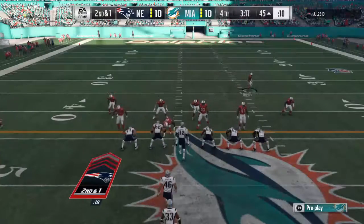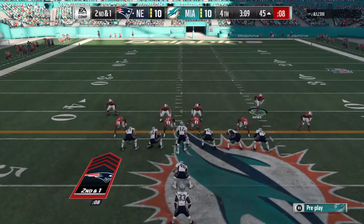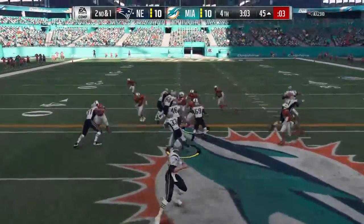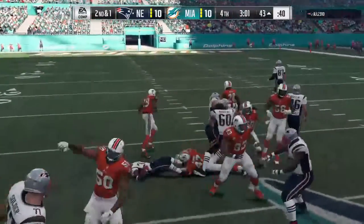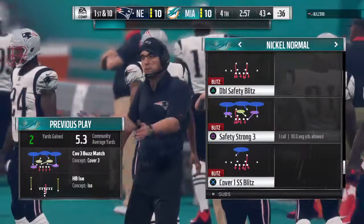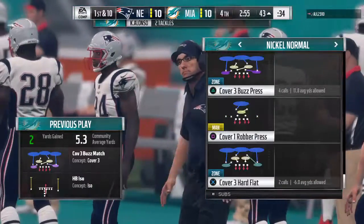And the D-line pinching together must be expecting the run. Like 20! They run. This is Lewis. And he'll get it down here to the 43. 2 yards on the pickup there, but it's enough to give him a new set of downs.